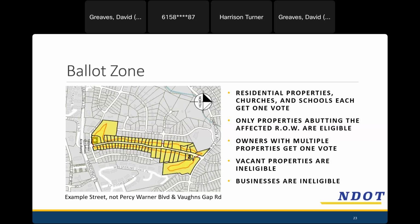Okay, so their address is Harding, so they don't get a vote. What about Jason? There's a couple points to unpack there. We consider a piece of property to be eligible to vote if it has frontage on the road. So anyone who may be addressed on a side street, but their side yard is on the road we're placing cushions on, we'll send them mail and they get a vote.